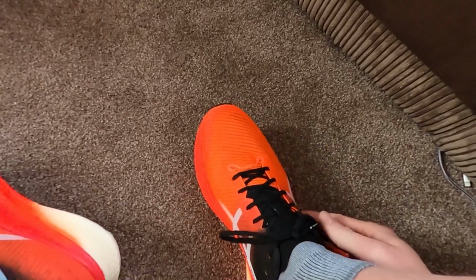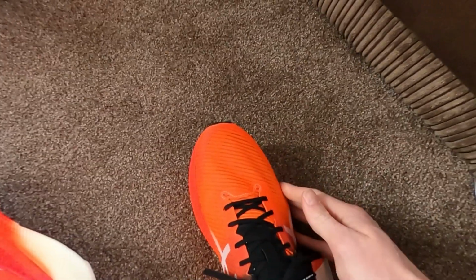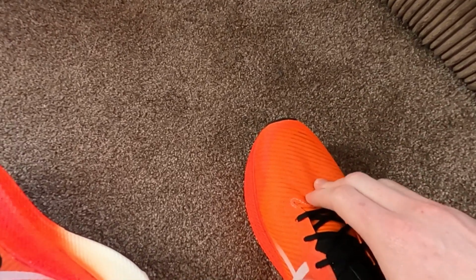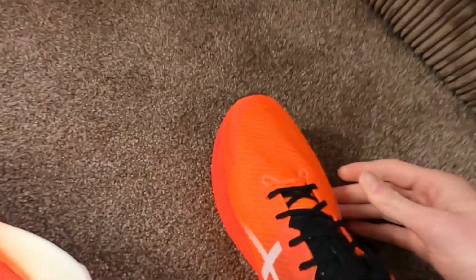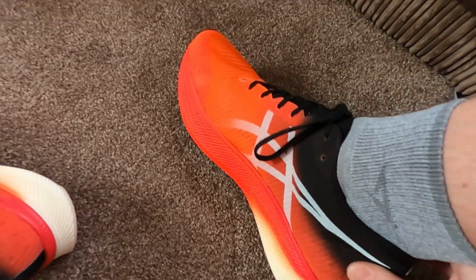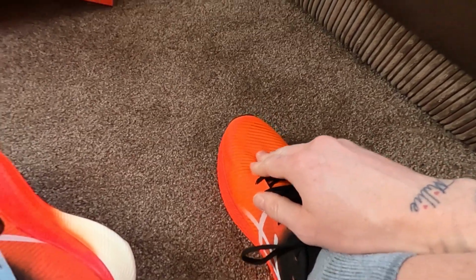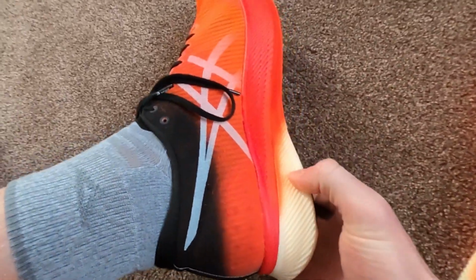First impressions are that it feels cheaper on my foot than the likes of the Next Percent 2 and certainly the Adios Pro. The upper just feels cheaper. We want to know what it feels like, how it performs and all that sort of stuff. So yeah, they fit. I'm looking forward to seeing what they feel like. The foam feels quite squidgy.